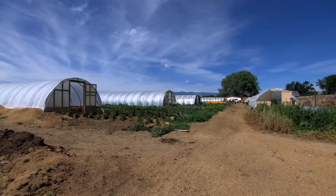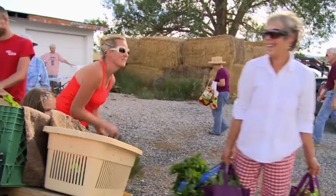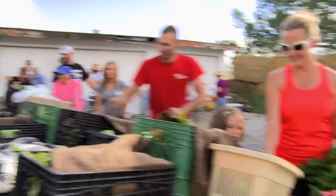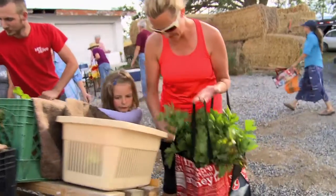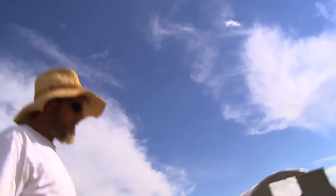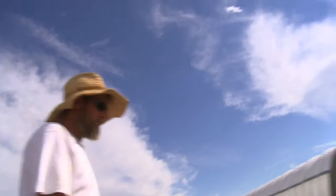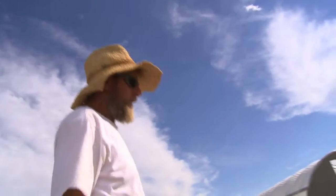This is our CSA, Community Supported Agriculture. It's where we have about 40 members of the community that help support the farm. They pre-purchase all their vegetables. It was an old dairy. This was gravel and that was all heavy clay, alkali down below. Scott Richard, like most other specialty crop producers in Wyoming, is an innovator.